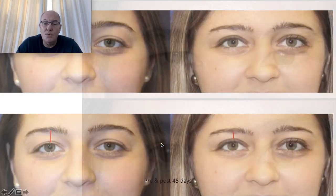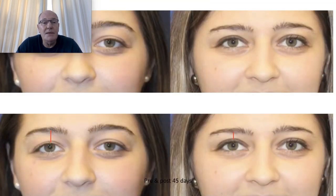And in all these patients you can see the same. All this excess of skin, unsightly fall, a nice sulcus. Young patients.